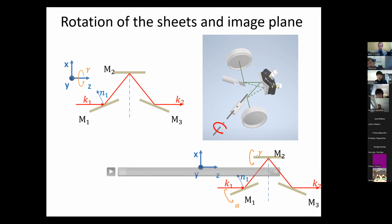As you can see, the true K-mirror will rotate along the z-axis, but these mirrors by necessity would rotate along a different axis. And as it turned out, it essentially diminished the overall image rotation angle. And with existing galvo mirrors, there was no way to rotate by plus or minus 60 degrees.